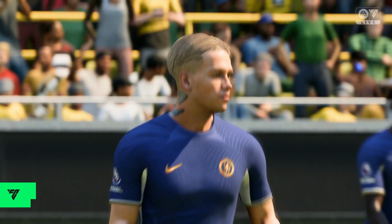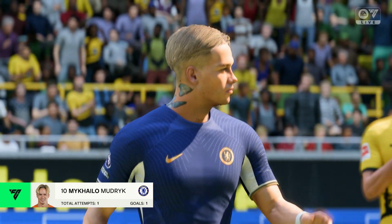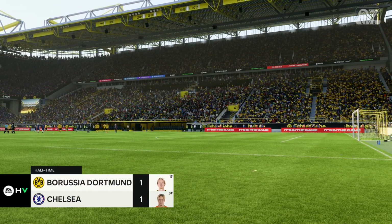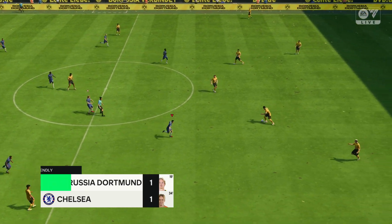Well, he's certainly had a decent game so far, or maybe better than that. I think it's fair to say he hasn't disappointed. Well, sometimes you just need a bit of quality to get yourself back into a game. So away we go then for the second half.